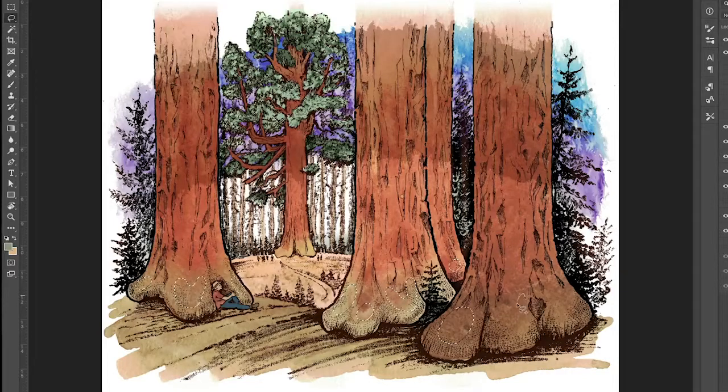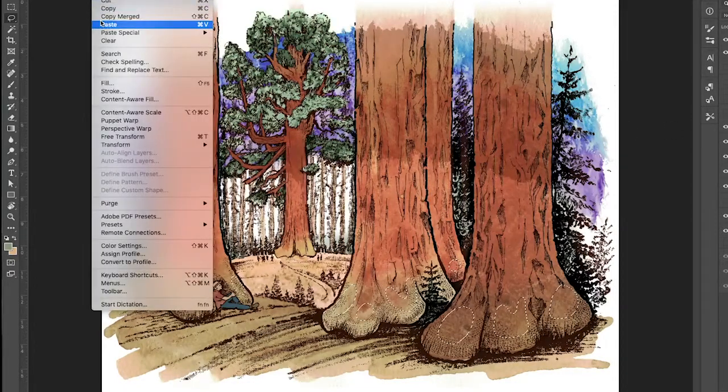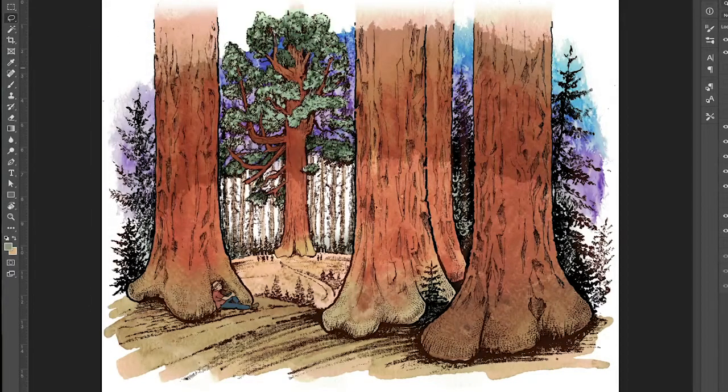Let me see what I'm going to do. A little bit of an interesting swoop in this one, so they're not all exactly the same. Okay, so now what I can do is I can select that, edit, copy. Okay, we're going to paste it right there. Edit, paste. Okay, now you don't see anything, but it is on a layer.